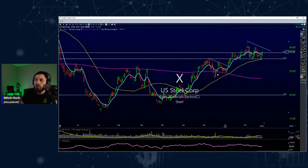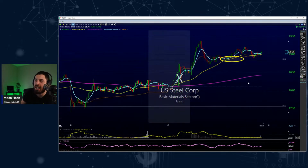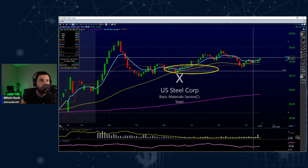All right, X holding in there. The 29s doesn't look too bad. I talked about how I wanted to see that one close above 29.